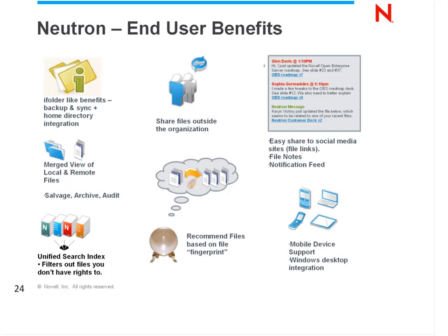So moving to the next slide, this really calls out some of the end user benefits. Many of you are familiar with iFolder, which is a great tool that allows you to sync your files to many different desktops. It backs them up on the server. It does some really cool things, but one problem with it is that it doesn't integrate with your traditional home directory that you may have had on NetWare or OES. So you may have data in two different places. With Neutron, we will give you those iFolder benefits, but we also would integrate this with the home directories that you're traditionally using, whether that be on OES or NetWare or Windows. So it would bring all those things together.